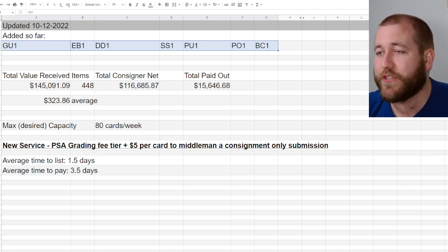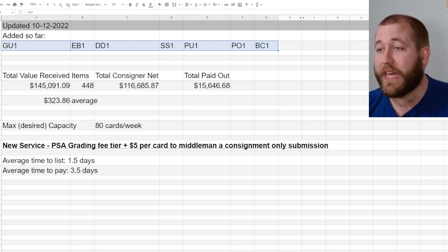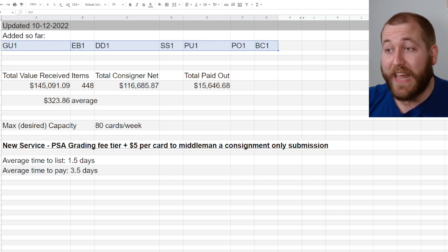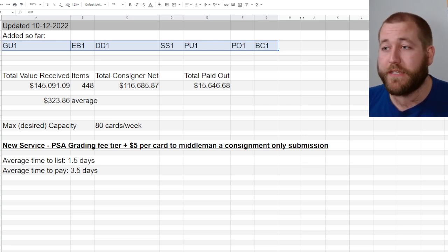But average time to list, I'm scaling it. My max desired capacity I have listed here is about 80 cards a week. I'm not going to turn into a full-time consignment service. I'm never going to lower the fee enough to where I'm going to do this full-time, 40 hours a week.